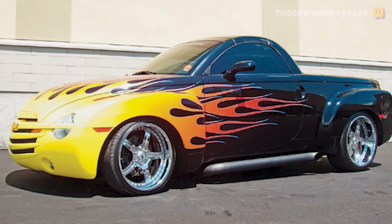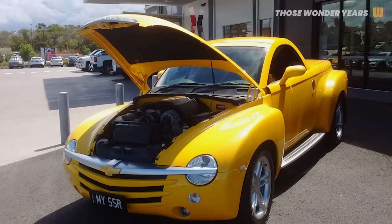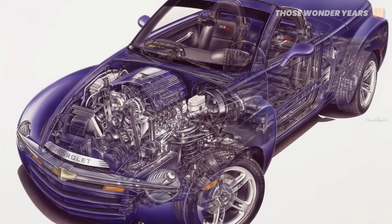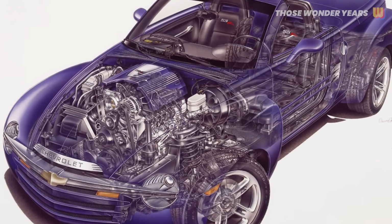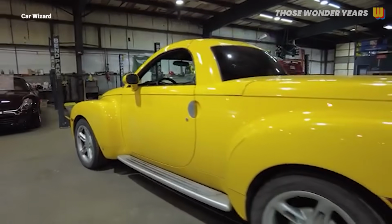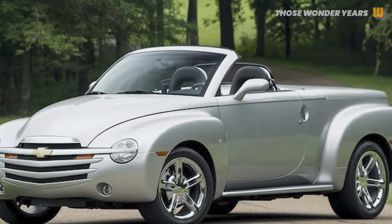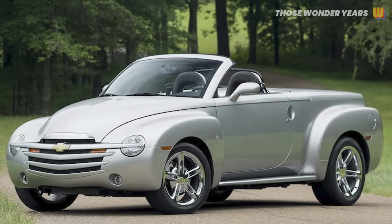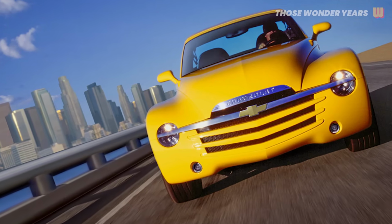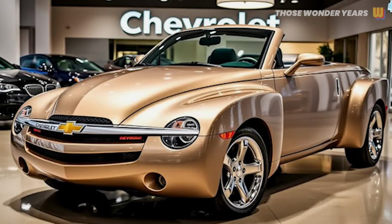And despite its aggressive stance, the SSR was anything but fast. The early models came with a lethargic 5.3-liter V8 producing just 300 horsepower, paired with a clunky 4-speed automatic. Even the later 6.0-liter V8 upgrade couldn't save it from feeling heavy, sluggish, and disappointing to drive. And then there was the price, over $40,000 for a vehicle that had no real purpose. It wasn't a good truck, it wasn't a great sports car, and it sure wasn't practical. Chevrolet bet on nostalgia, but all they got was one of the biggest flops in automotive history. Today, the SSR is a punchline, an awkward relic of an era that tried way too hard.